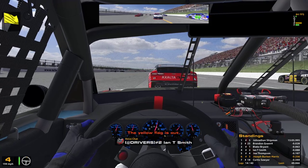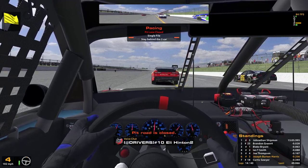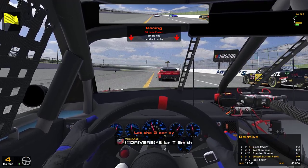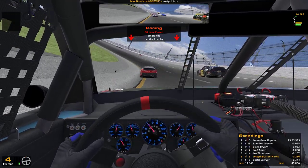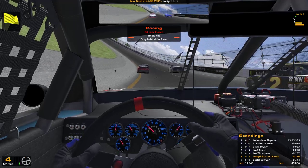Oh, what the fuck just happened there? Line up, single file. Pit road is closed. Where did that come from? I think somebody just died. Let the two car yep, somebody just died. Dead. I don't know what happened there. No one actually got damage from it. That's the crazy thing. So it must have just.